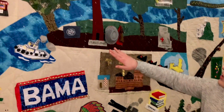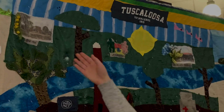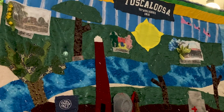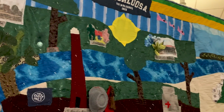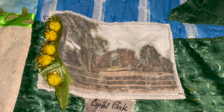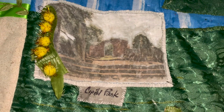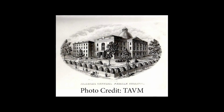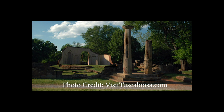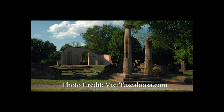Here we have representations of the University of Alabama, Lake Tuscaloosa, and Capitol Park. Now, while all of these things are incredibly important to Tuscaloosans, Capitol Park in particular has an interesting history. Between 1826 and 1846, Tuscaloosa was the capital of Alabama. When the capital relocated to Montgomery, the same building that housed the state legislature was used as the Alabama Central Female College until burning down in 1923. Today, the ruins of the building have been laid out in an interactive park area, located right behind the old tavern and near the old jail.